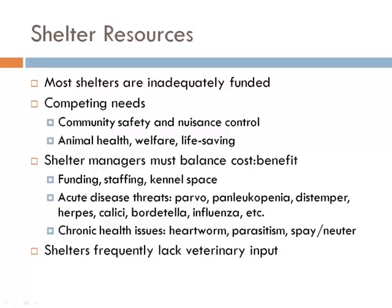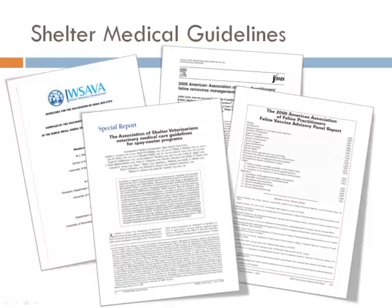And this is where our dogma about giving all dogs and cats vaccines on entry is so important, and that's something that we don't think is optional in shelters. And then there are chronic health issues that shelters also must face, and heartworm is one of those chronic issues. Parasitism also is important, and then making sure that our shelter pets get spayed and neutered. And many shelters actually lack any veterinary input whatsoever. Some shelters have contract veterinarians that put some hours in every week, and then some have no access to veterinary expertise. And so they're trying to develop medical programs, including heartworm protocols, all on their own without the expertise that veterinarians, especially those versed in the specific issues of shelter medicine, can provide.